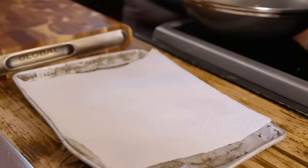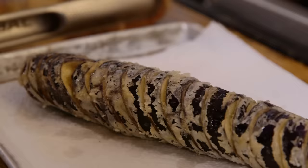Ooh. Double tong method. And it's safe. Oh, that was so boring. The dragon is safe.